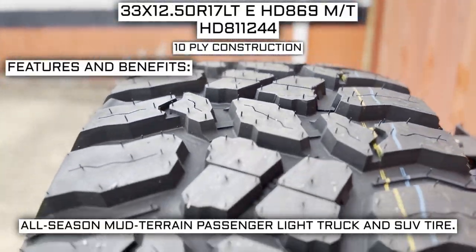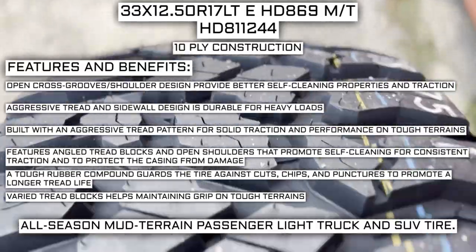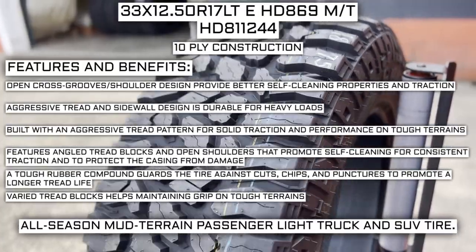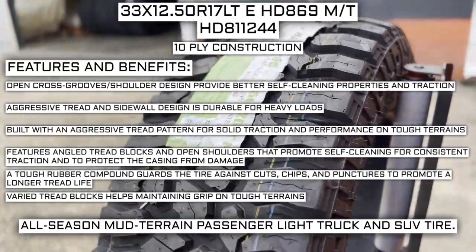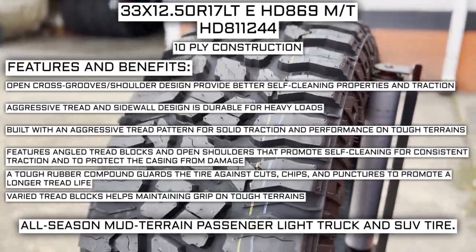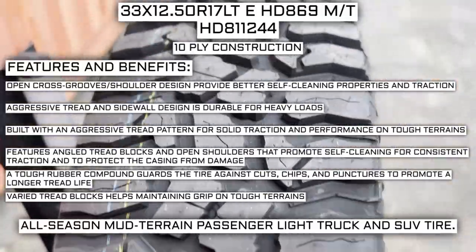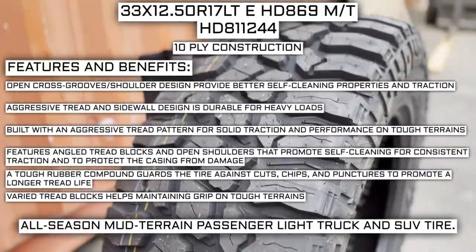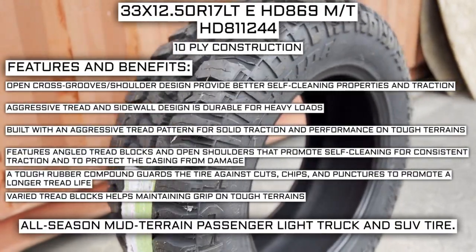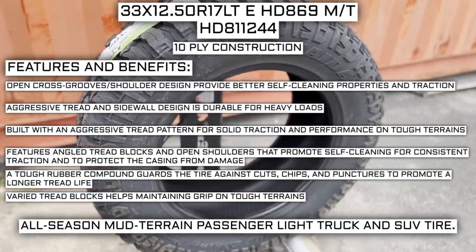Some of the manufacturer-listed features of this tire include open cross grooves and shoulder design that provide better self-cleaning properties and traction. Aggressive tread and sidewall design is durable for heavy loads, built with an aggressive tread pattern for solid traction and performance on tough terrains. It features angled tread blocks and open shoulders that promote self-cleaning for consistent traction and to protect the casing from damage. A tough rubber compound guards the tire against cuts, chips, and punctures to promote a longer tread life. Varied tread blocks help maintain grip on tough terrains.